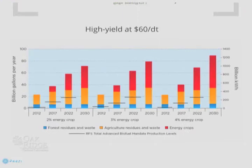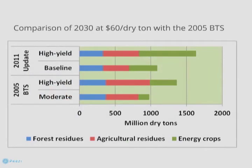So the feedstock's there to meet our targets, and in the high yield scenario, it's definitely there if the economics can work it out. And that's something that, obviously, a lot of people are working on, private and government, et cetera, needless to say. So how does this compare with the 2005 study?